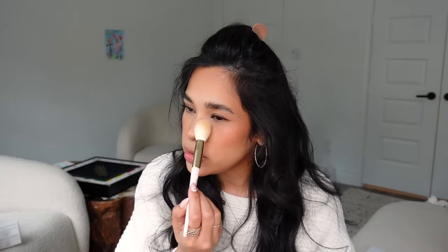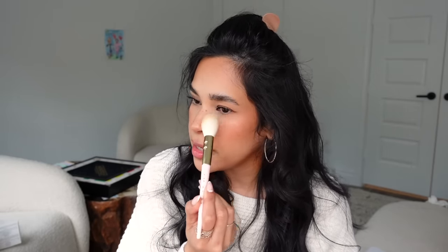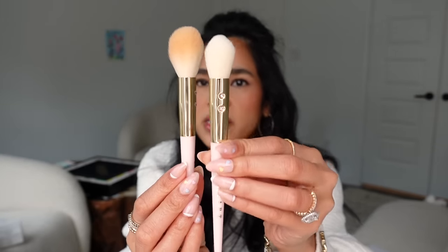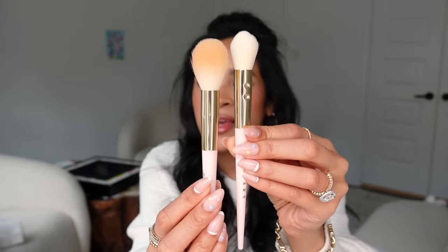So if you needed to dust powder underneath your eyes, look at how perfect that is. It is a little bit bigger than the concealer brush, so you can see the difference right there. This is my concealer brush and this is a powder brush.